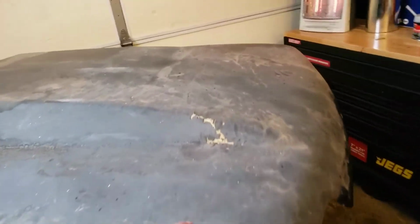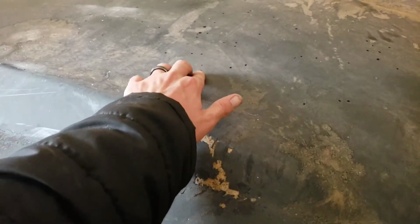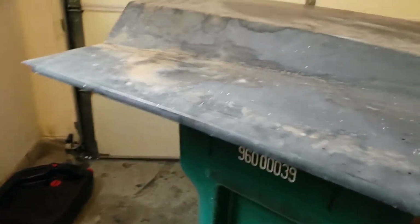So let's go ahead and get started. We'll sand all this stuff out. Take some 80 grit to it, with a sander. We'll take the heat gun to this. Hopefully bend this back to where it was. Yeah, that's pretty rough. Try to sand out all these cracks, and we'll flip it over and see if we can get those underneath ones too.